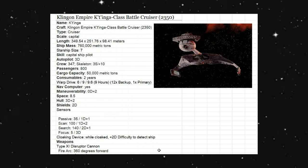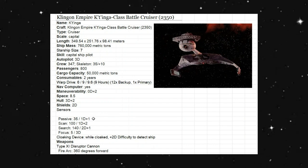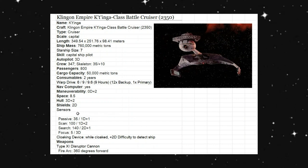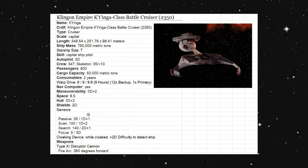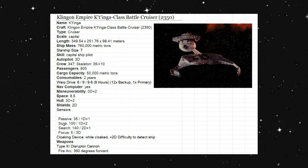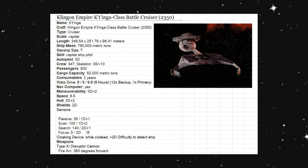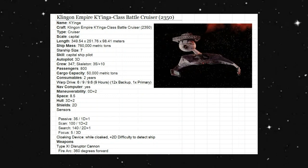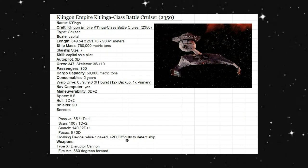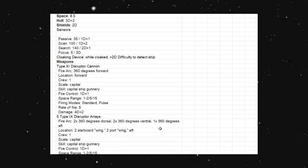Our sensor packet here, let's see, kind of went up and kind of went down at the same time. So it's a give and take here. Okay, so we'll say it in that regard. We can do a passive scan to 3.5 kilometers with a plus 1D plus 1 to our roll. Our scan went down. It used to be 12 kilometers. Now it's only 10, but we're at a 1D plus 2. Our search is at 14 kilometers from 15, and we were at 2D plus 1 before. Our focus is still 500 meters, but we were at a 2D plus 2 before, and now we're at a 3D. So for anyone trying to detect this ship as being cloaked, it's still at a plus 2D difficulty. So keep that in mind.